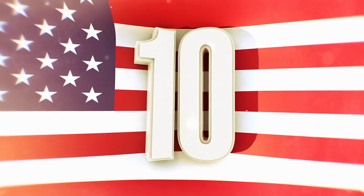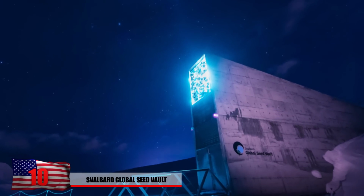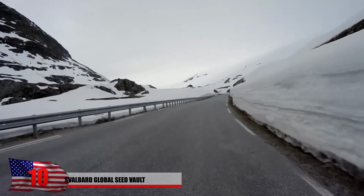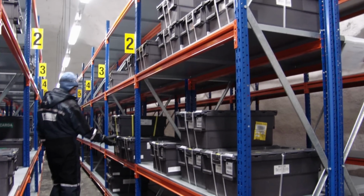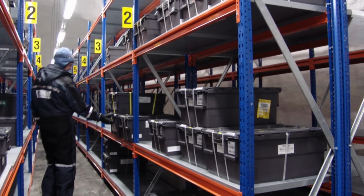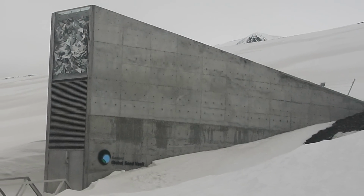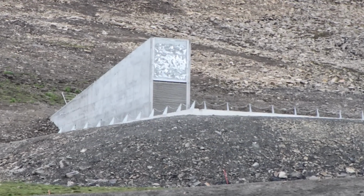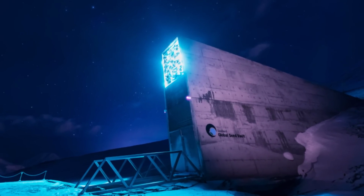Number 10. Svalbard Global Seed Vault. If the world were to come to an end or certain species of plants were to go extinct, the Svalbard Global Seed Vault has their back. Located only 800 miles south of the North Pole in Norway lies a vault with the goal of preserving plant diversity and holding large amounts of seeds in case of an emergency. More than 400,000 crop seeds are stored here, including seeds for 32 varieties of potatoes. The Norwegian government has spent $9 million on this facility, and maybe someday, who knows, it may be useful.